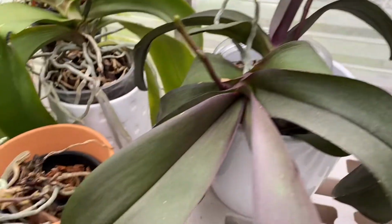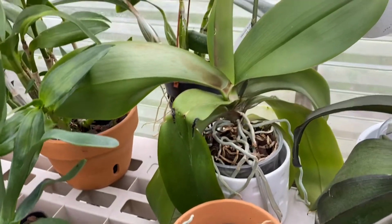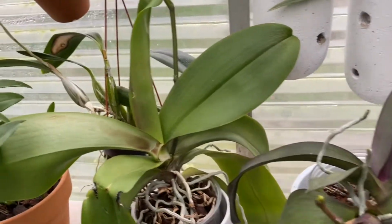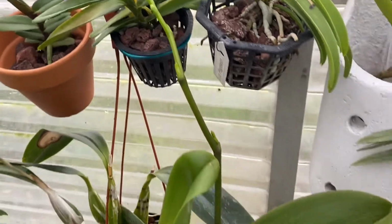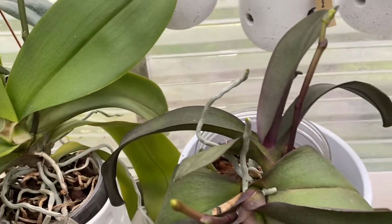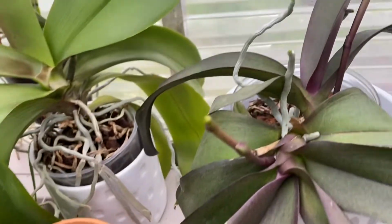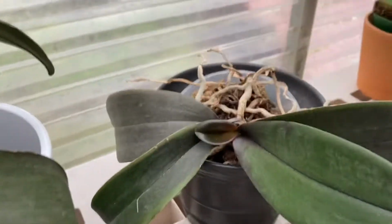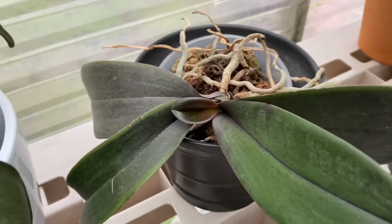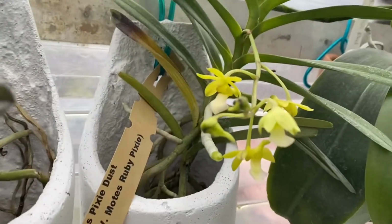Phalaenopsis, my first time ever after 3 years or so of trying to bloom it, finally it's doing what it's supposed to be doing in the season. This one has two spikes, but two different keikis here, so that's exciting. This one didn't give me a spike. I don't know why, but it's probably still in rescue mode. I don't know. But here's what's exciting.